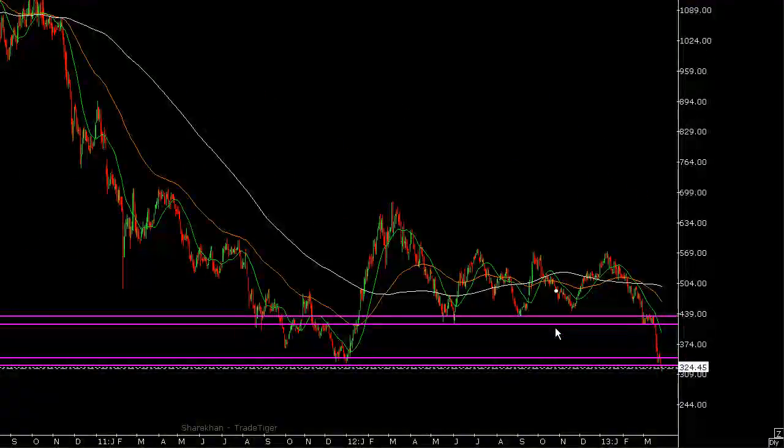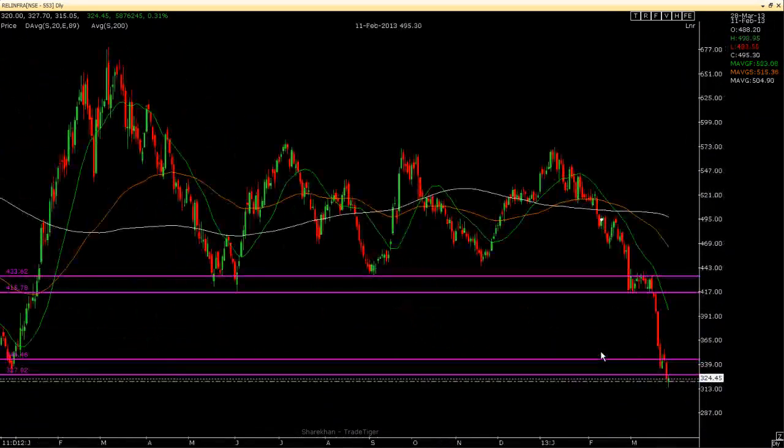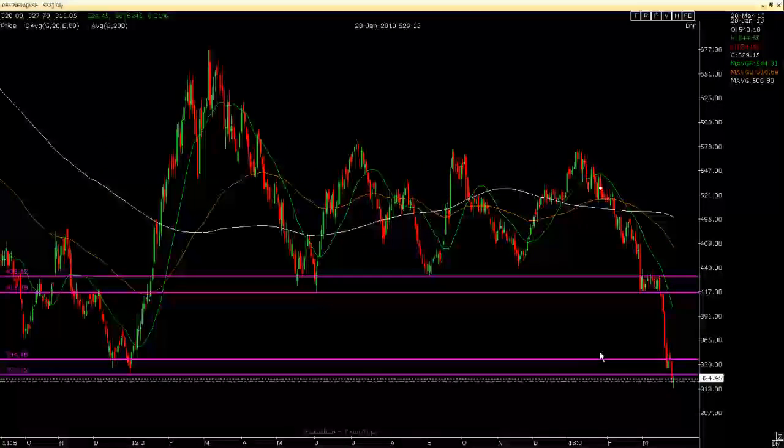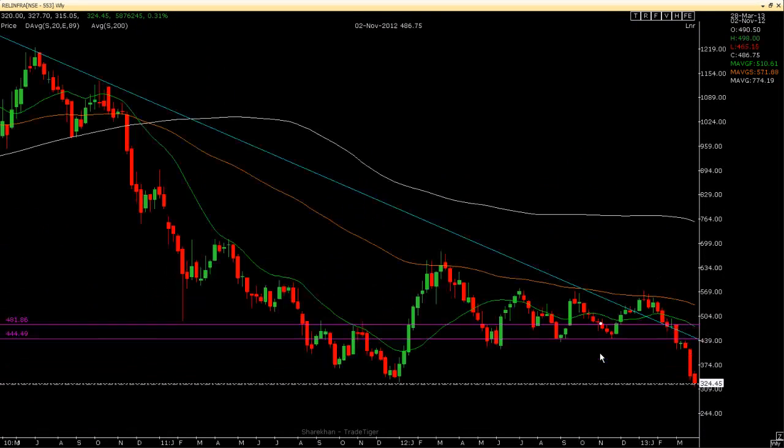It looks relatively weak to me right now, because it even broke 327. Now if you see Reliance Infra pick up to 330 or something, I would go long, but still I'm not sure about this stock because it's showing a lot of weakness, even though the weekly chart is showing somewhat of a lot of weakness.